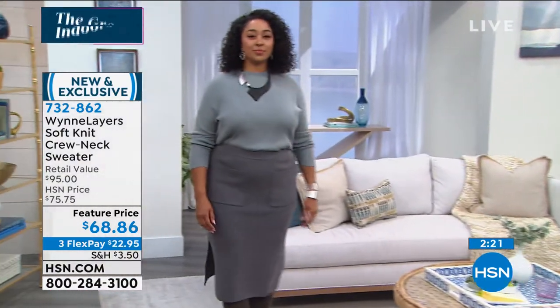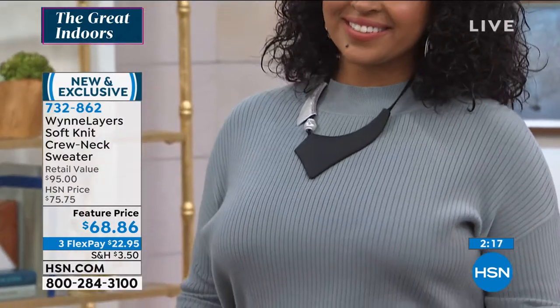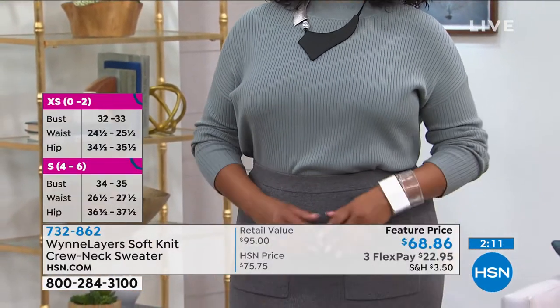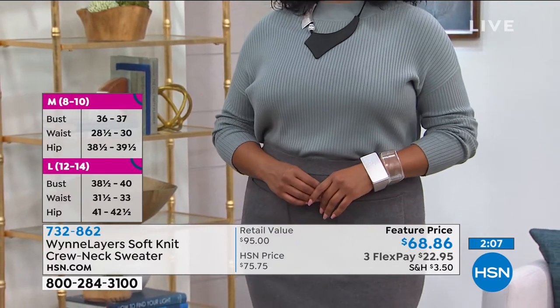Just like the weather in Colorado that changes every 10 minutes, I'm noticing my size goes up a little, down a little. You go up 10, you go down 10, and you want these pieces to always work for you.